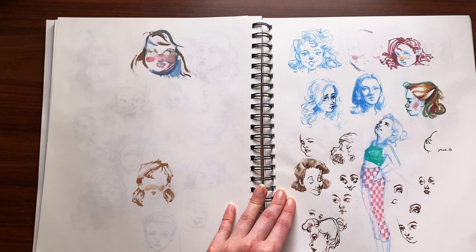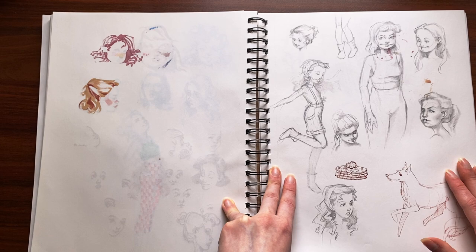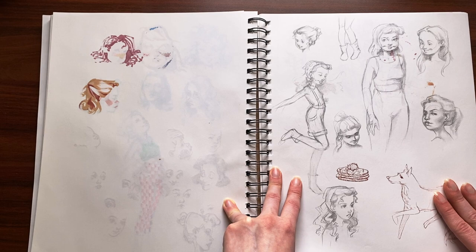I feel like you can definitely tell when I wasn't in a sketching mood for a lot of these. Whenever I was having some burnout or art block, it was made evident in the work I was doing.